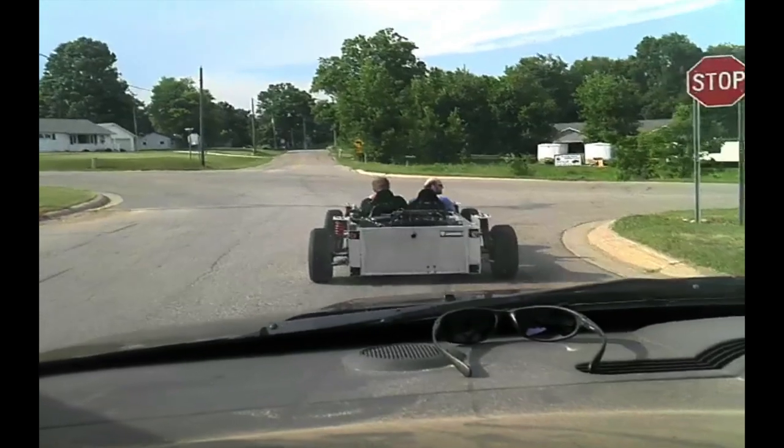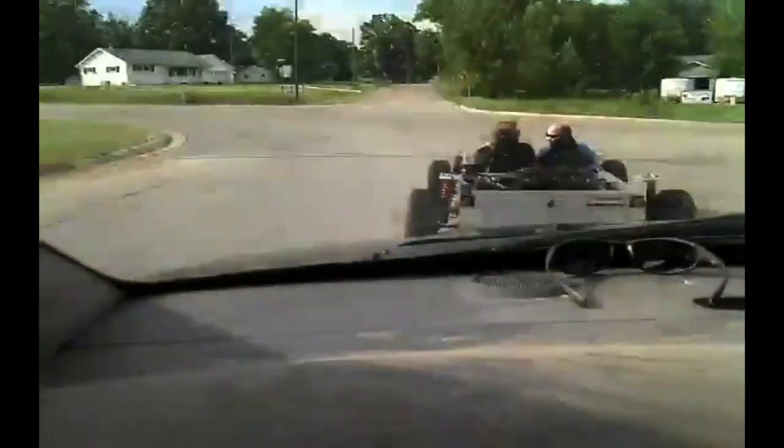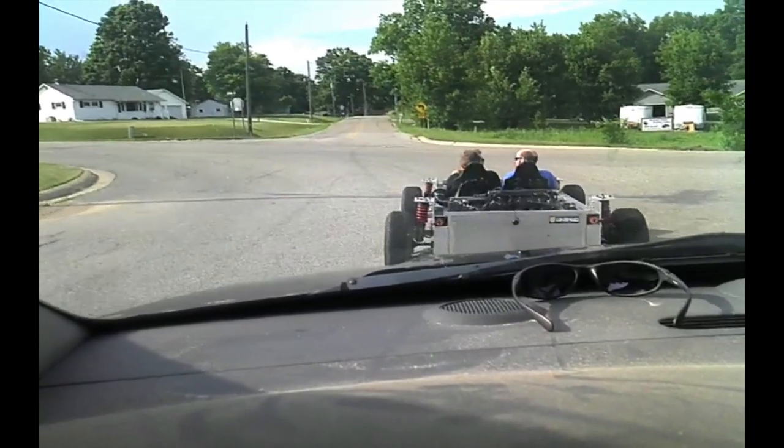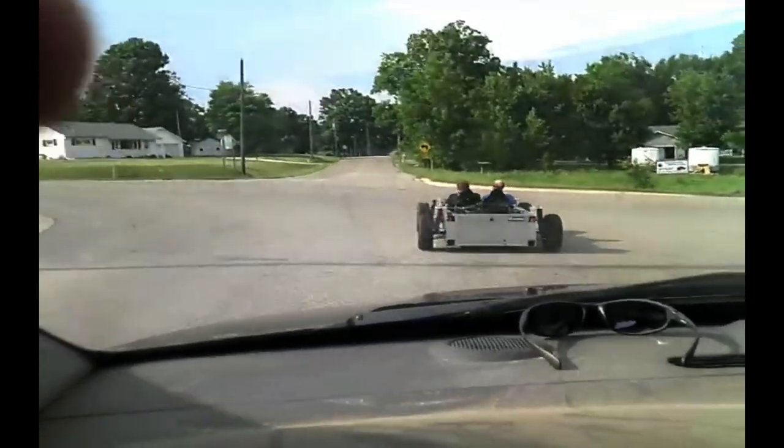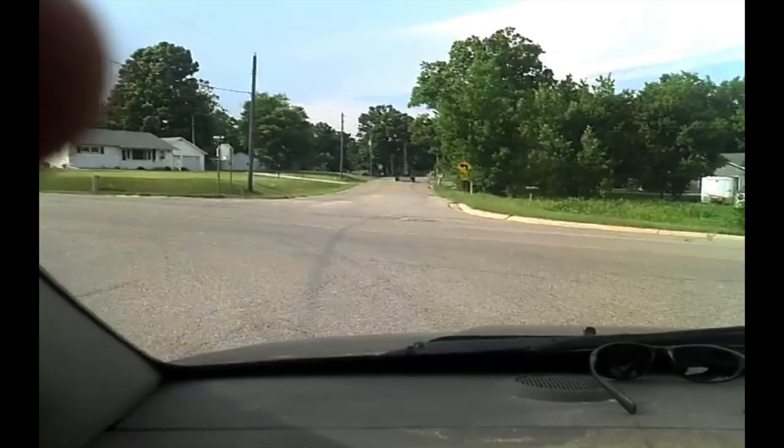WIKISPEED SGT01 pulling away from a stop sign outside of Hillsdale, Michigan. Driver Brian Ford, passenger Joe Justice, and this is Rob Beresford. Holy cow, they're just gone, Johnson.